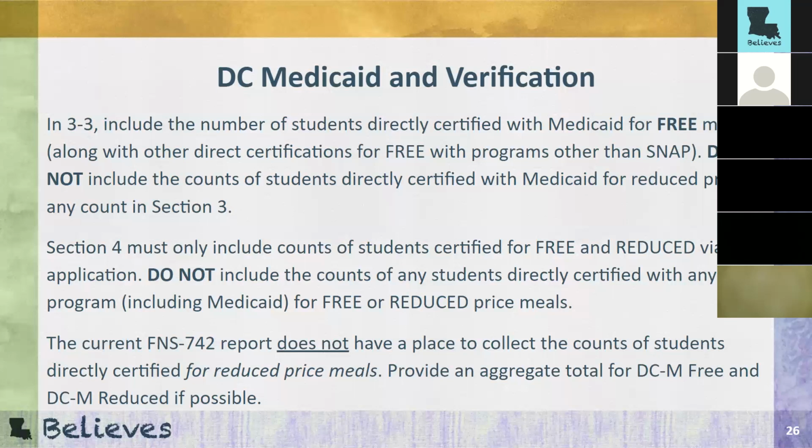Now, the current form we use, the FNS 742, does not have a place to collect the counts of students that were directly certified for reduced price meals. So this is a little bit of a problem. We've now counted all of the free kids through Medicaid, and we've counted all the applications for both free and reduced, but yet we don't have anywhere to report those reduced price Medicaid. So it would be very helpful if you can provide an aggregate total for the Medicaid free and the Medicaid reduced, if possible, in the comment box at the bottom. We are hopefully going to be able to use that information for reporting to USDA, so if we can have that information, that would be really, really helpful.